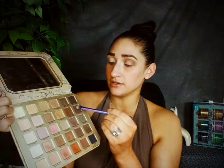There's not a lot of transition shades. I mean, there's a couple. I'm looking here. I want to take this brush. This is just my Real Techniques brush. I'm going to go into Undercover. This is a shimmer, but I think it's going to act as a matte. So I'm just going to place this in the outer V, so to speak.